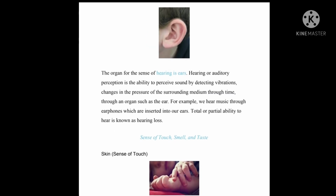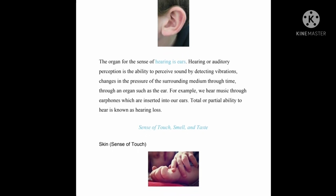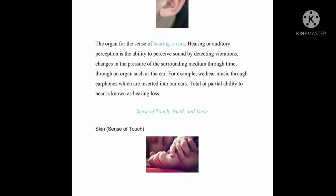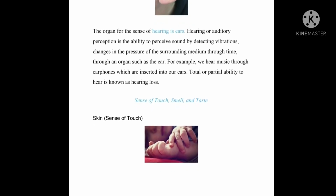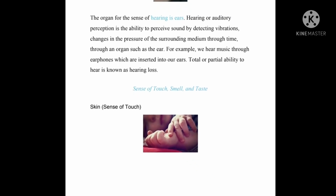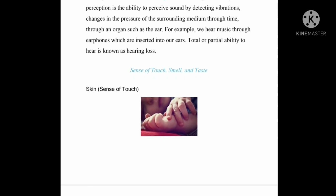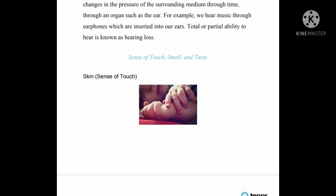The organ for the sense of hearing is the ears. Hearing or auditory perception is the ability to perceive sound by detecting vibrations, or changes in the pressure of the surrounding medium through time, through an organ such as the ear. For example, we hear music through earphones which are inserted in our ears. Total or partial inability of hearing is known as hearing loss, in which we lose all or some of the ability to hear.